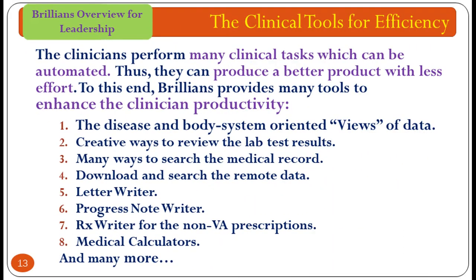In addition to the clinical intelligence, Brillians provides many clinical tools for efficiency. The clinicians perform many clinical tasks which can be automated. Thus, they can produce a better product with less effort. To this end, Brillians provides many tools to enhance the clinician productivity.